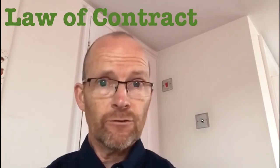And we look at the law of contract. So every time you buy something in a shop, if you get on a train or a bus, you make a contract. And how the contract is made, the point at which it becomes binding, and what happens if something goes wrong? What happens if somebody's misled the other with false information or threatened the other person in order to get them to enter a contract?